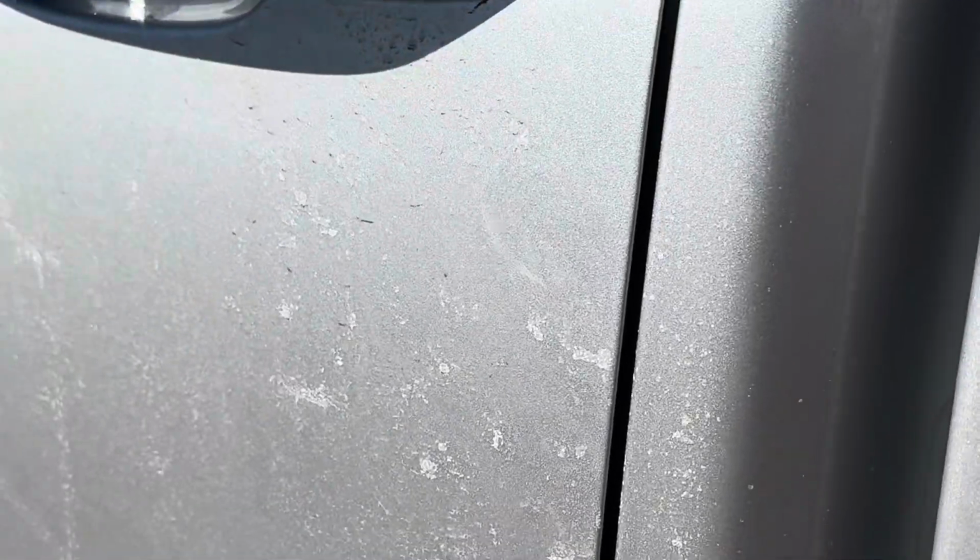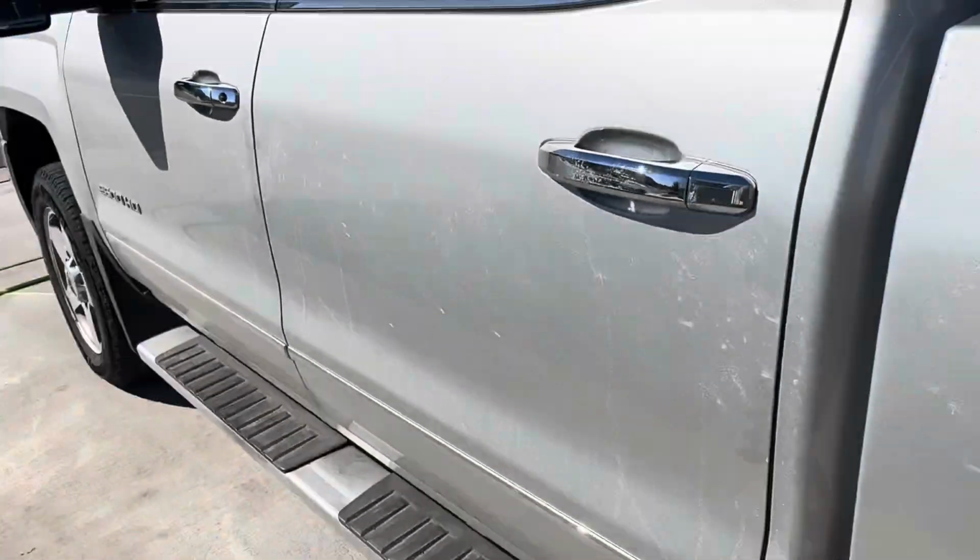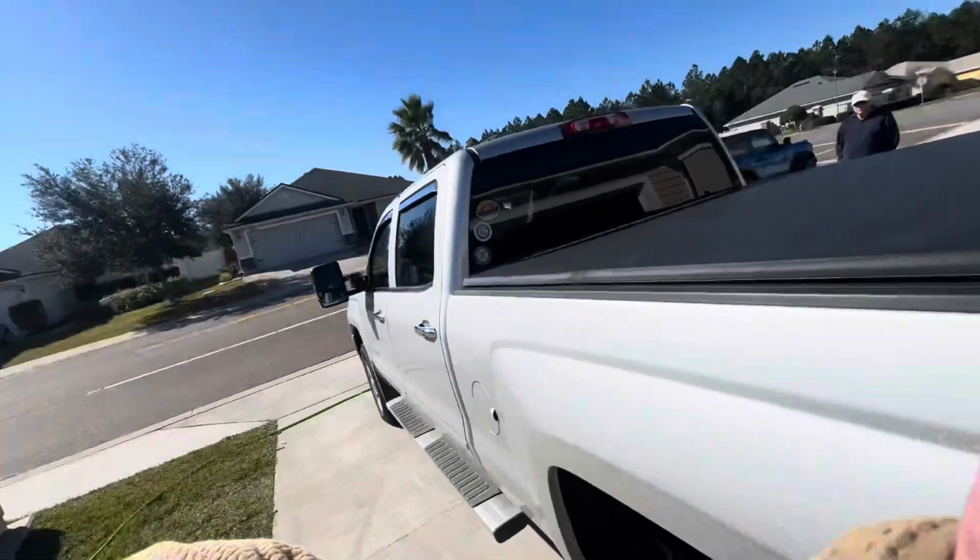So we're going to do a pre-wash on this. We're going to wash and rinse it really good. But one of the points I wanted to make is that when he got here, it was totally white. Night before last, we had a little bit of rain, nothing crazy, but just the rain was enough to wash this truck back almost to its normal silver color. So the coating is doing what it should do. I'm going to get the pressure washer set up.